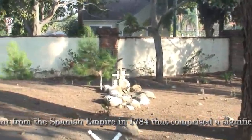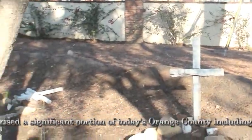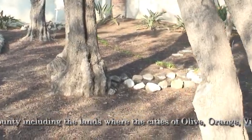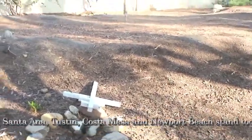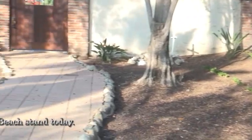Here are the grave sites located here at Mission San Juan Capistrano. We're just going to take a quick view of the area, show you the crosses, the burial spots. One fell. Hopefully maintenance will come through and fix that. We don't want anything bad to happen. There's another one there.